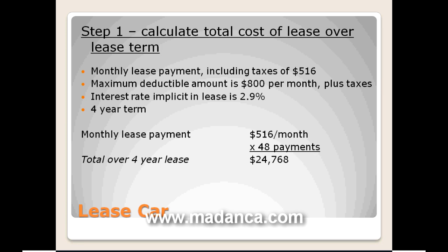So step 1 in calculating the cost of a lease is to calculate the total cost of the lease over the lease term. When I phoned the dealership, I was informed that the monthly lease payment, including taxes, is $516. The maximum deductible amount permitted by the CRA for lease payments per month is $800. Since the amount of $516, which is the monthly amount on the Toyota Camry LE lease, is less than the maximum amount of $800, the full amount will be deductible.